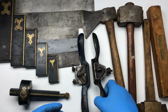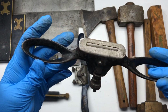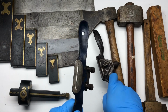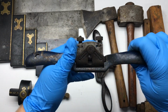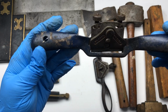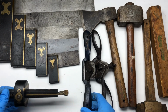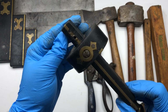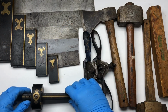There were 2 metal spokeshaves in the lot. This one seems to be unbranded, but it feels like quite a nice one. And then obviously we've got this Record number 151, shall I say. So I think I'm going to keep that. I've got this quite nice ebony and brass mortise gauge, and I think that'll clean up quite nice, so I'm going to keep that one as well.